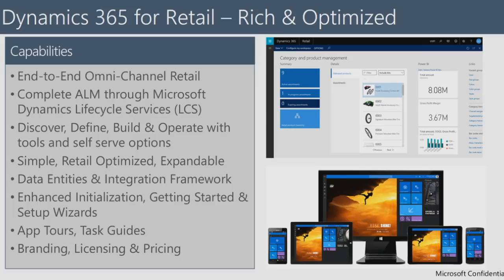Discover, define, build, and operate with tools and self-service options. We're moving more and more to try to pull things like point-in-time restores, database updates, uploads, things like that. Being able to take it so you can do it when you want, on your time, on your schedule, and not have to worry about scheduling it through our Dynamics systems engineers, but just initiate it when you want it.